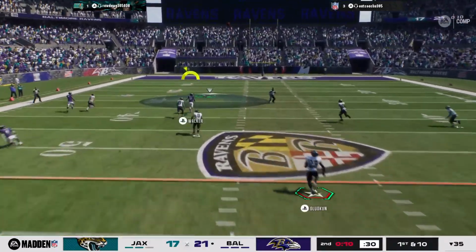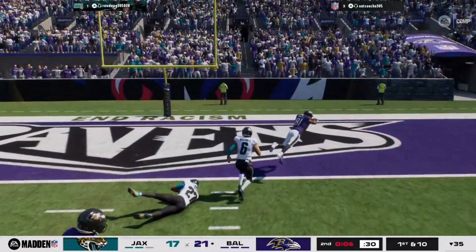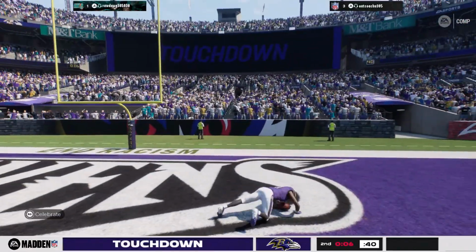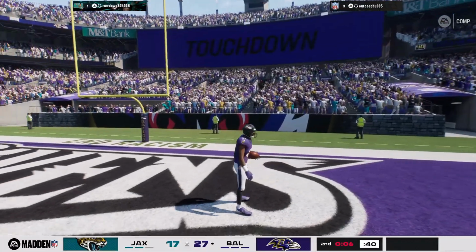Here's Jackson. He'll take a shot down the middle of the field. And he will go all the way. Pass Walker. Touchdown, Ravens.